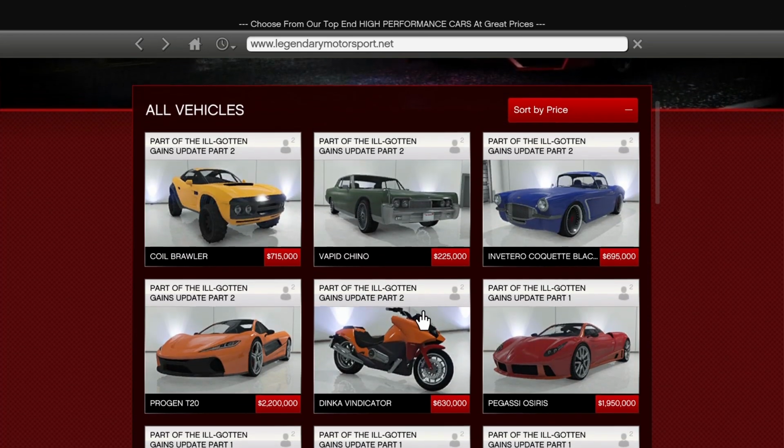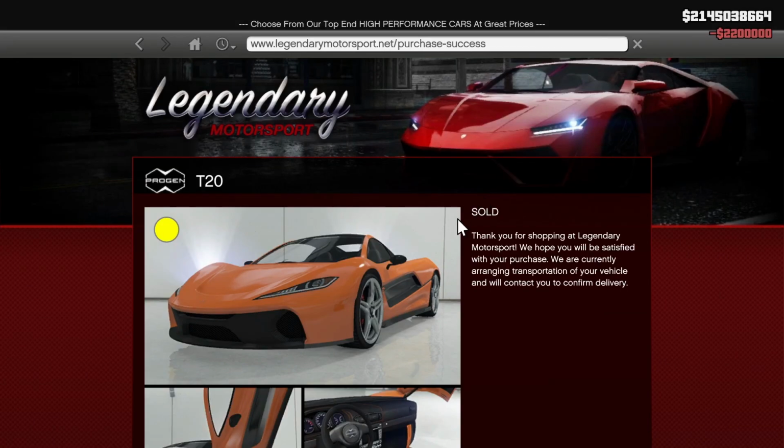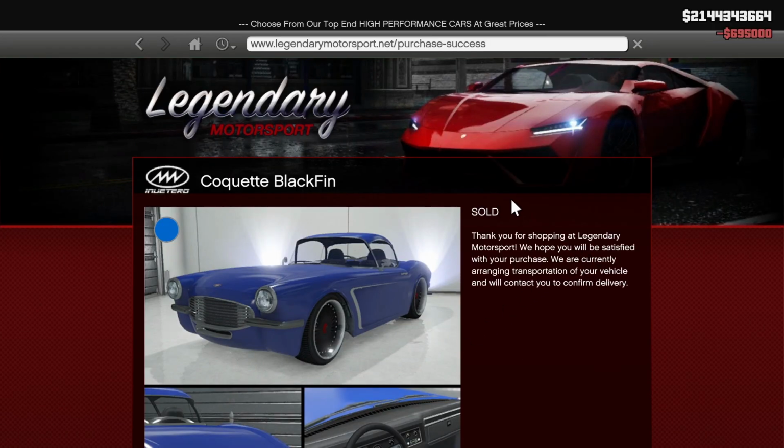a couple of these. So this car is also looking good. I'll select it, select the color, and yeah, we have purchased this one as well. So I want one more, so I'll select, let's suppose this one, and click on order. Now we have purchased 3 cars from here, and now it's time to see where they are.